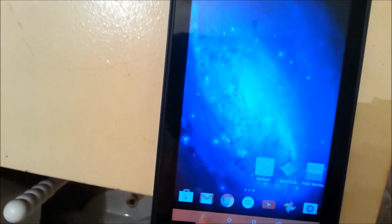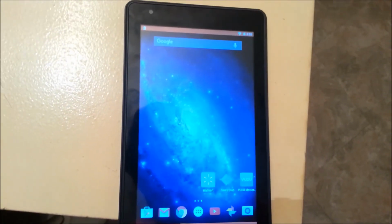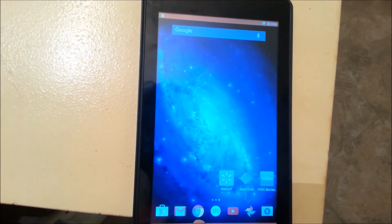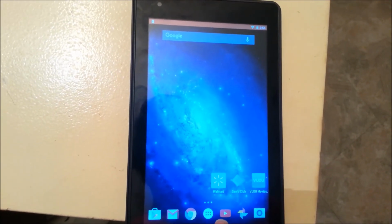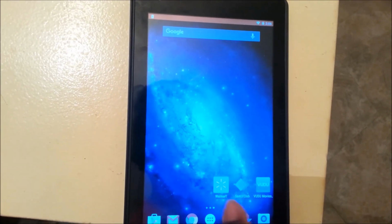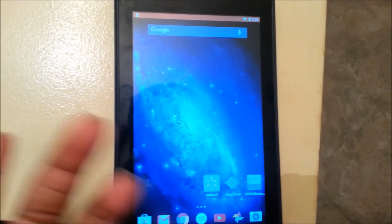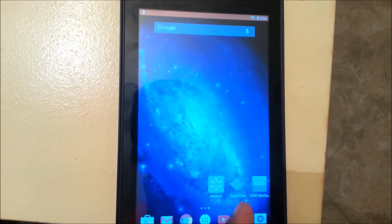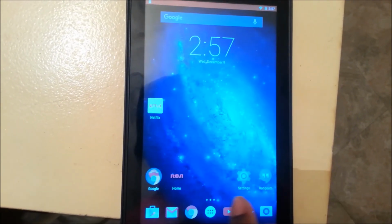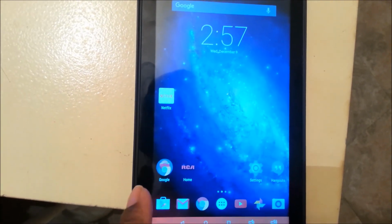Well, let me just tell you what it all came with. It already has the Play Store, Gmail, and Google Chrome. It came with YouTube, and I don't know what that is, and the camera. And it comes already with the Vudu. I haven't tried this though, the Vudu movies. That's a Walmart thing. Then it came with the Walmart app, and it came with the Sam's Club app. And the only thing I downloaded so far was Netflix. That's the only thing.